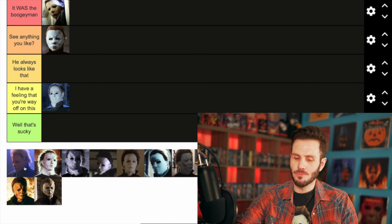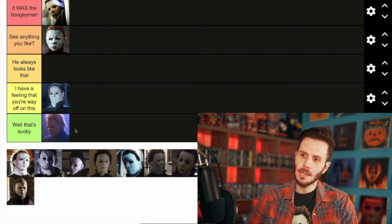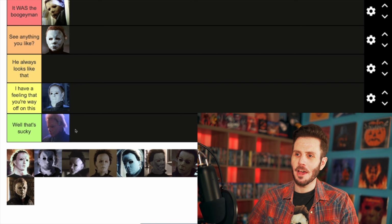I'm gonna say that this is unacceptable, and because of that, it's gonna go in, well, that's sucky, because Michael should never look like that. He should not have pink skin and blonde hair.